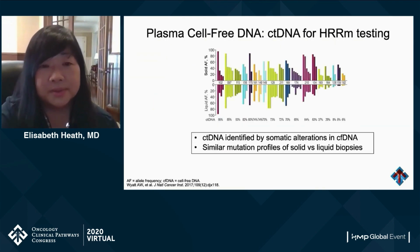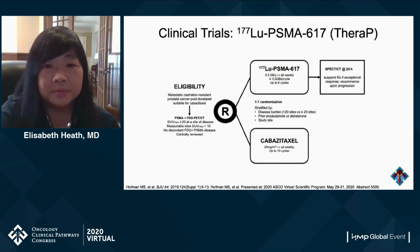So the one question that always comes up is, is it the same? And in this instance, it's quite close. They're not identical in terms of the somatic alterations, but similar enough that, if that's your only option, it certainly is something to consider. And now that Mr. Jones has had so much treatment and has gone through many of the standards, he now has an option for more clinical trials, of which I imagine the PSMA clinical trials are one that your real patients are probably looking for.